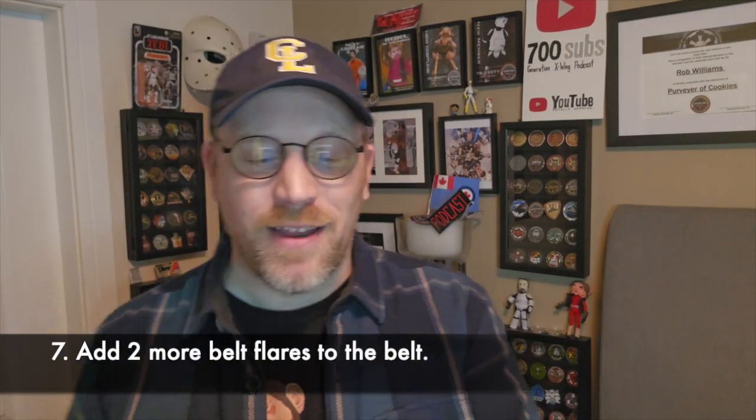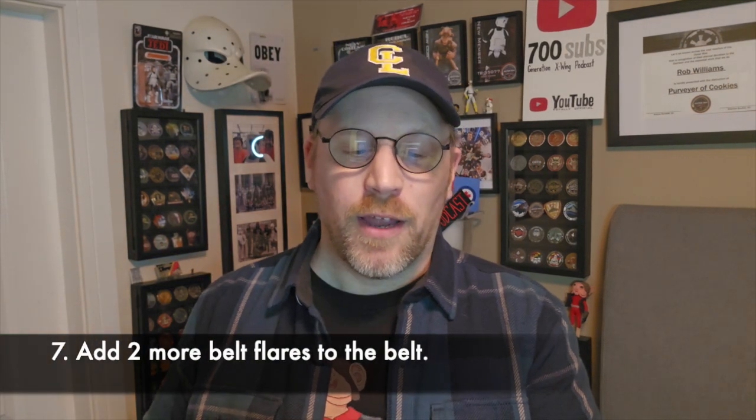Number 7, Ten Numb appears to have 6 belt flares and all loops are full. I didn't notice this one. One of the few things I missed in the research when doing Ten Numb. This is a flare here. In my Nine Nun costume, there's only 4 in the belt. Fortunately, I have 2 more ready to go as it is, so I'll just slide them in the empty loops and problem solved.